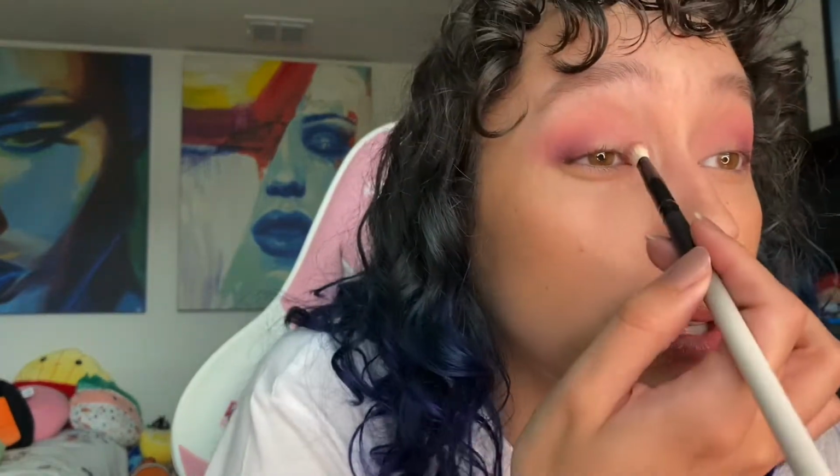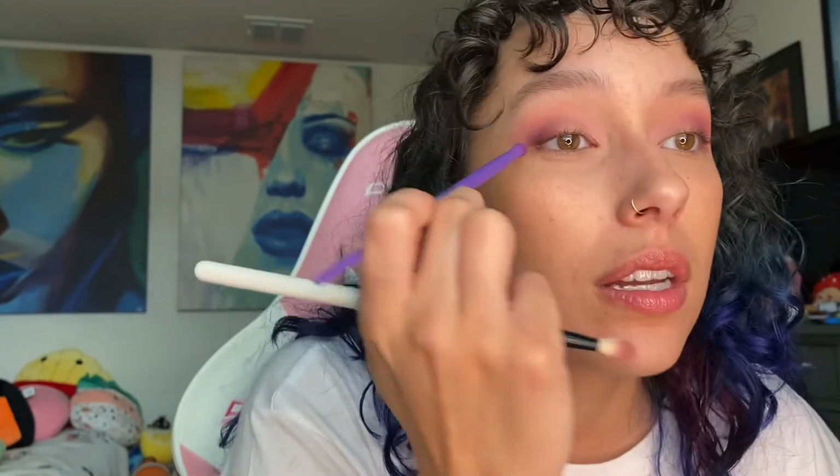Yeah, I'm really liking this. I'm taking Cherry Blossom. I'm just re-blending over all my edges. I mean, for these mattes, and I only use 2 brushes, I'm really happy with how this looks. I'm liking it a lot better than the look I had on earlier today, that's for sure.